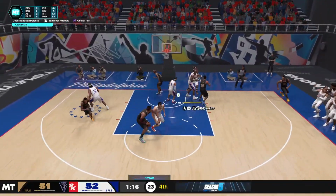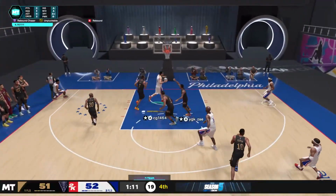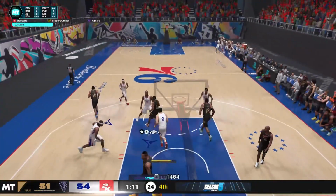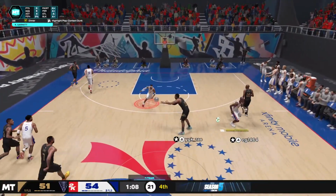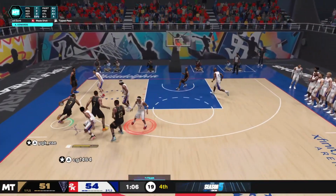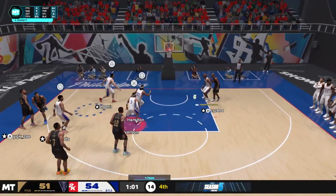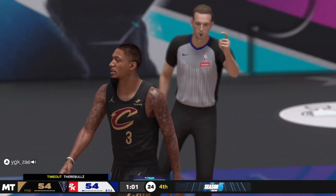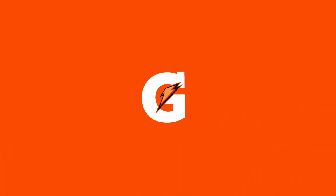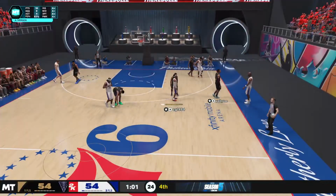Aldridge trying to break free. Edwards with the block. And this is the kind of defense you love seeing. He went after that block and got it. You can't count him out in big moments. Steps back. Beal. And there's the three. Not shying away from the spotlight. Beal wanting to be the guy to come up big for his team. And Memphis making a change here.